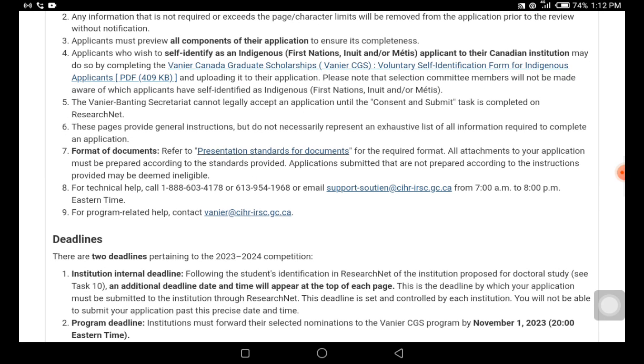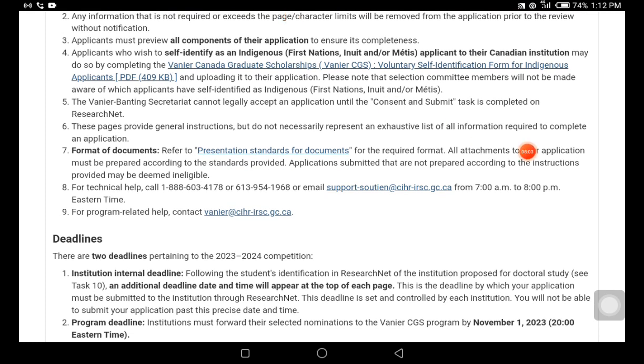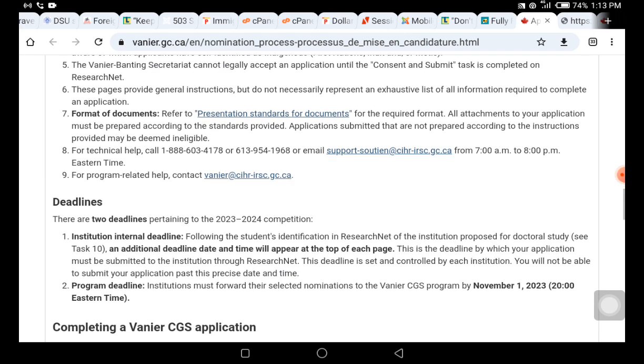Okay, now here it says format of documents. Refer to the presentation standard for documents. For the required format, all attachments to your application must be prepared according to the standard provided. Applications submitted that are not prepared according to the instructions may be deemed ineligible. Which means you must follow all the instructions when you submit your documents. If you are not following the instructions, then I cannot guarantee that you are going to get this scholarship.